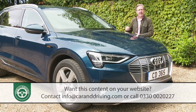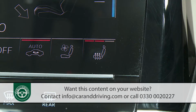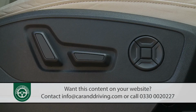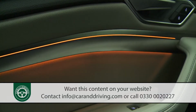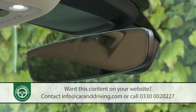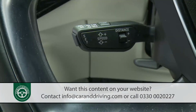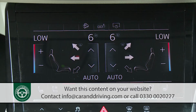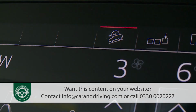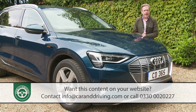Inside, you'll find full leather upholstery, the seats at the front featuring heating, electric lumbar support, powered adjustment and a memory function. There's also an LED interior lighting pack, an auto-dimming rear-view mirror, a rear-view camera, cruise control with a speed limiter, a removable rear net partition for the boot, and deluxe 2-zone electronic climate control that can be programmed to either heat or cool the car before you get into it.